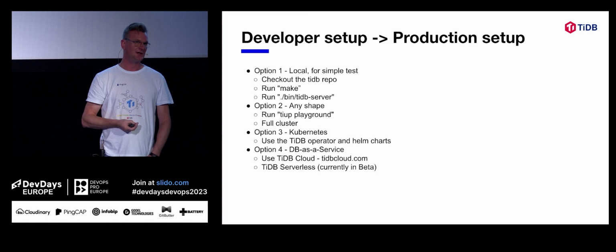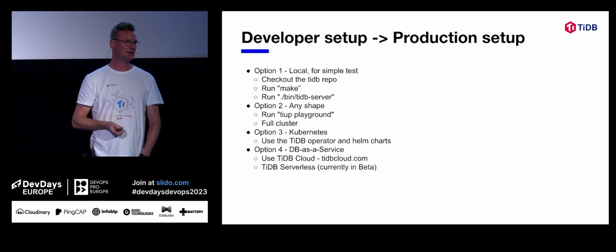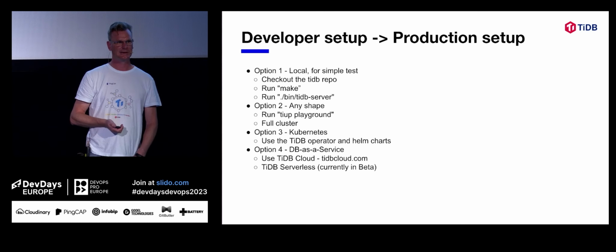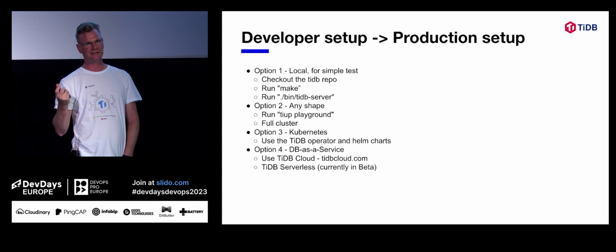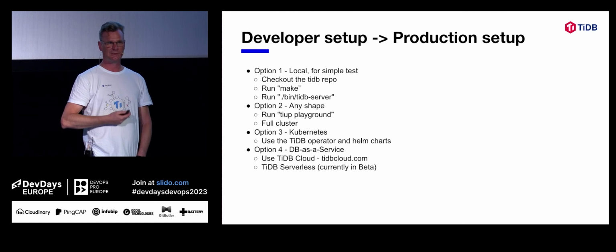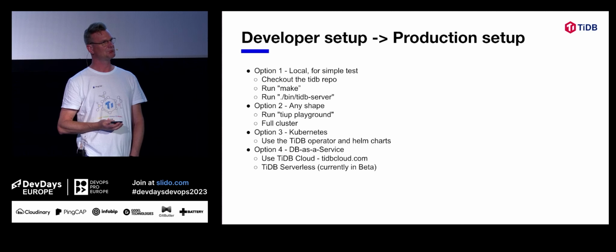So how do you actually run TiDB then? For me as a developer, I just check out the TiDB repository, do make, and then I start the binary. It actually does have storage built in as well, so you can run it as a single process. If you just want something simple to play with or check some simple MySQL compatibility or anything like that, the compatibility with MySQL is actually really, really high. We've seen most applications do not even need to change anything to move to TiDB.